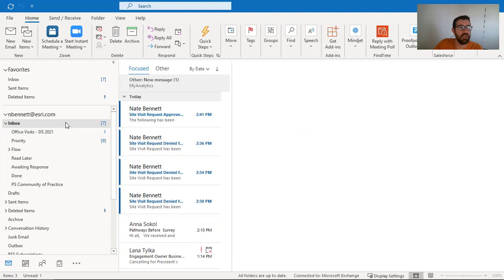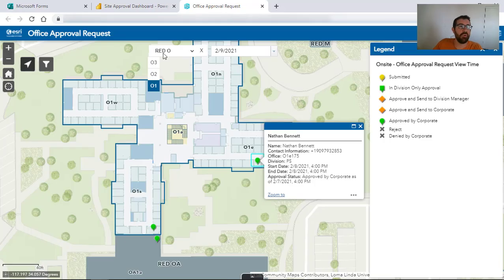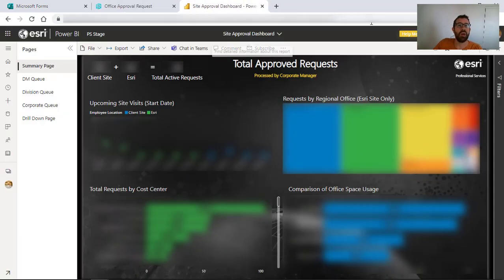Then over in email, if we check our inbox, we can see that we've received, as the requester, final approval, as well as some additional information for making sure that I'm following the COVID protocols that are in place. Finally, for our department managers, division directors, and corporate folks in HR, we also have a Power BI dashboard configured to provide staff with insight into historic and active requests and allow them to slice and dice that information however they need to for their specific roles.